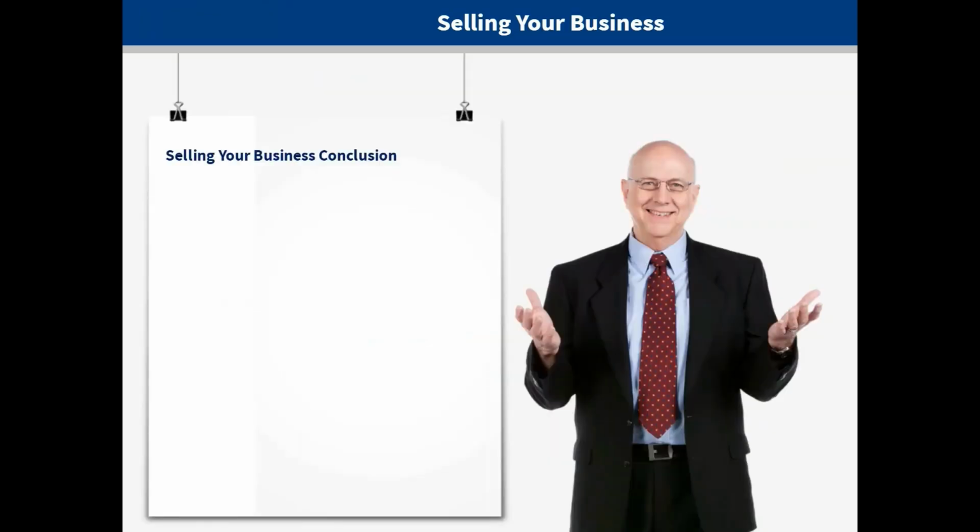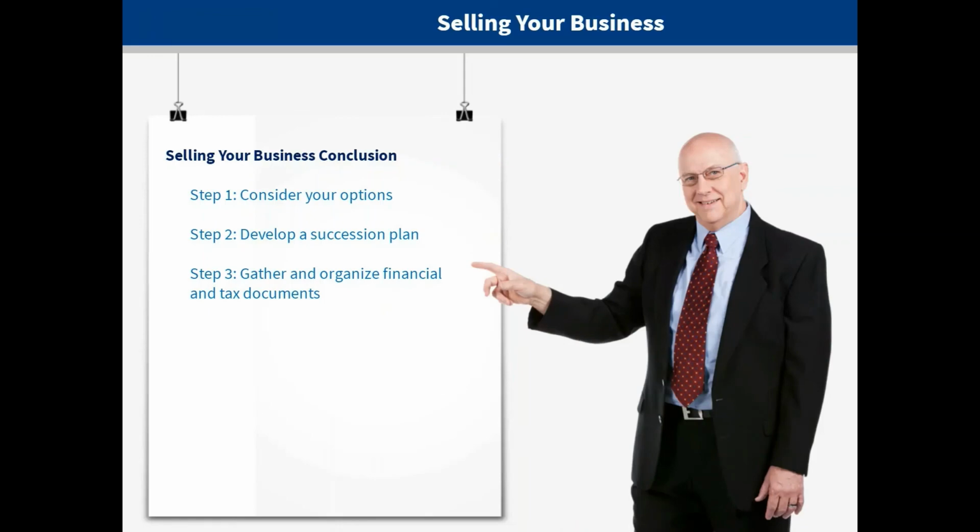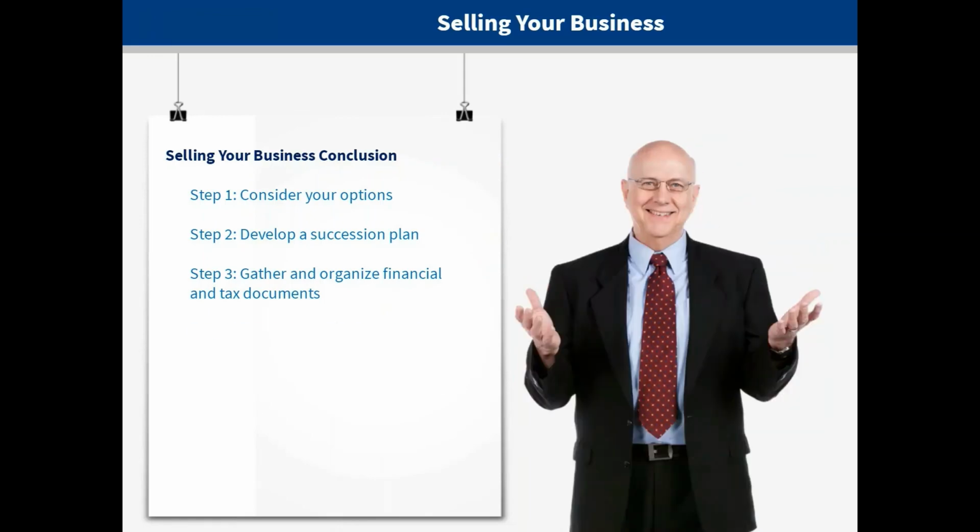Now that you have learned about selling or exiting a business, it's time to put what you have learned into action. Start by following these 4 steps. Step 1. Consider your options to sell or close your business. Step 2. Develop a succession plan. Step 3. Gather and organize financial and tax documents. Step 4. Prepare a business exit strategy.